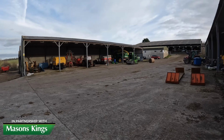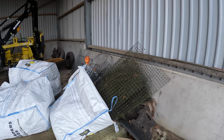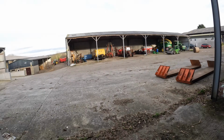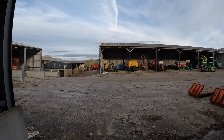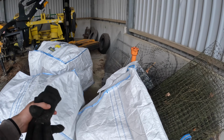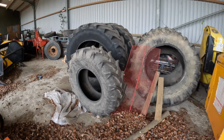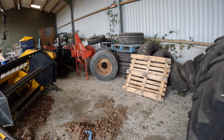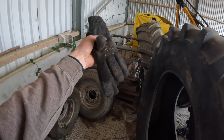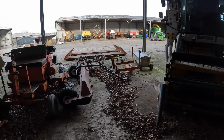Right, so the biggest gripe I have with this machinery shed currently is that we're storing crap undercover, like all this old mesh. What's that for? And we have machinery on our compound out there that really ought to be undercover, getting wet and exposed to the elements. We've got heaps of tyres that we don't use inside. We've got pallets inside. We've got this thing parked across 2.5 bays. And there's just all sorts here.